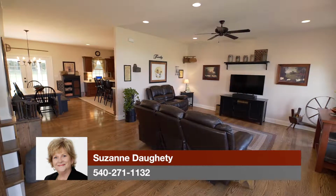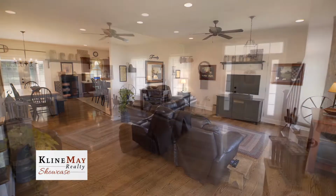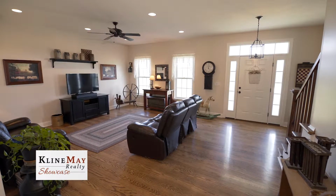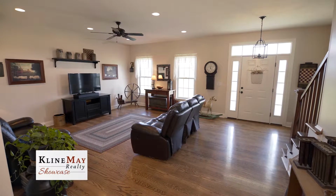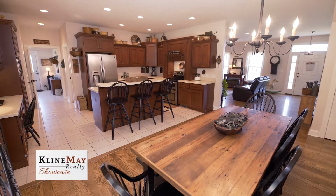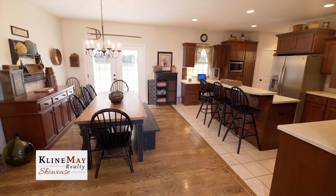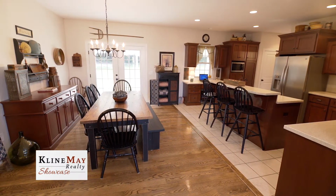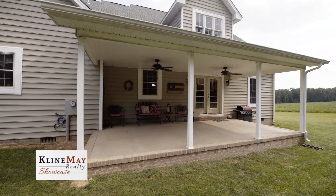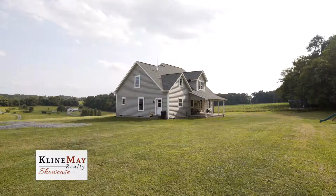Upon entering the home, you are immediately impressed with its meticulous care and details, including the front door's beautiful transom window casting natural light on gorgeous rustic oak hardwood floors. The main level also features an open floor plan with 9-foot ceilings that provide spacious living and dining area with French doors that open out into a welcoming backyard retreat. This retreat offers a large covered patio with 2 ceiling fans and a peaceful wooded view.